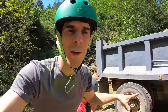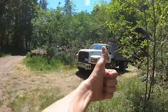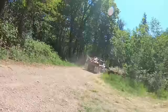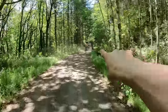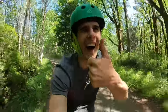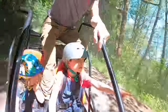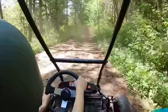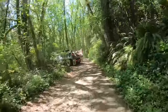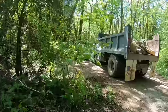The dump truck is fixing to pull out and we're gonna go watch it dump all these boulders. All right, let's start it up. Follow that dump truck! Dump truck is stuck, everyone. What are we gonna do? Okay, it's moving now. Woo!